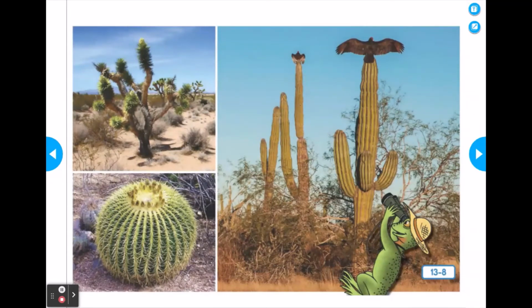Cactuses are special plants. They can live and they don't need a lot of water. They can hold water inside themselves for a long time and they use it a little bit at a time. Remember, we heard that word sip? So these cactuses, they take in the water, but they just sip a little bit at a time. My friends say cactus. These are the plants in the desert.